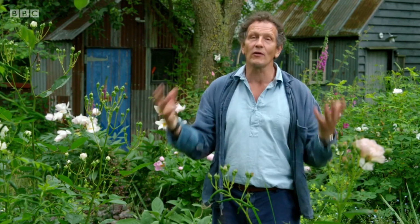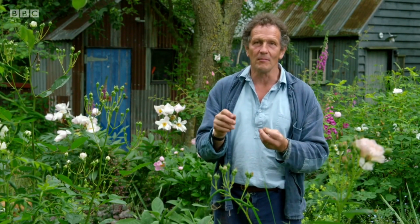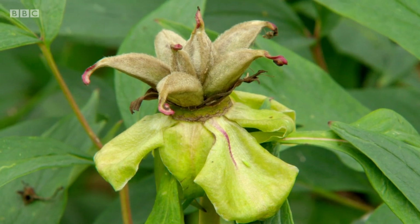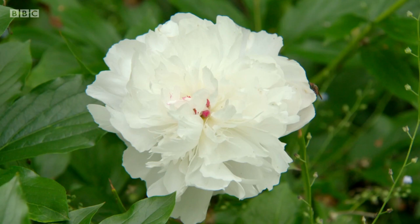Now, when the petals fall off any variety of peony, don't deadhead them or tidy them up, because the seed heads look like jester's hats, and they're really decorative in their own right. And very, very undemanding plants. You don't need to do anything to them.